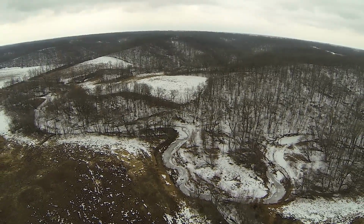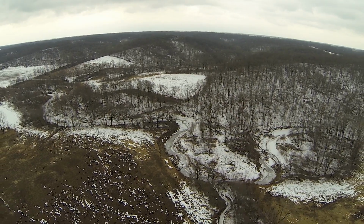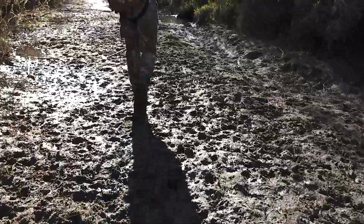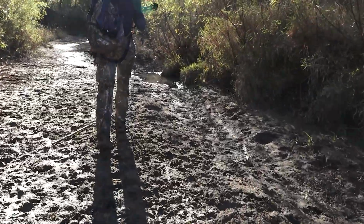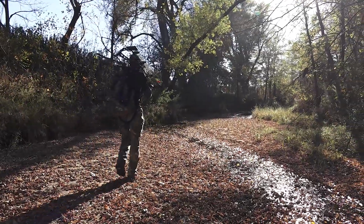Even if you look at an aerial photo or a topo map of your hunting area, you should be able to see these stand locations just jump right out at you. The middle of the S is normally the best spot for hanging a tree stand. You can use the creek itself, or even if it's dry, you can use the creek bed to sneak in and out of these spots without the deer knowing. So that's one obvious one.